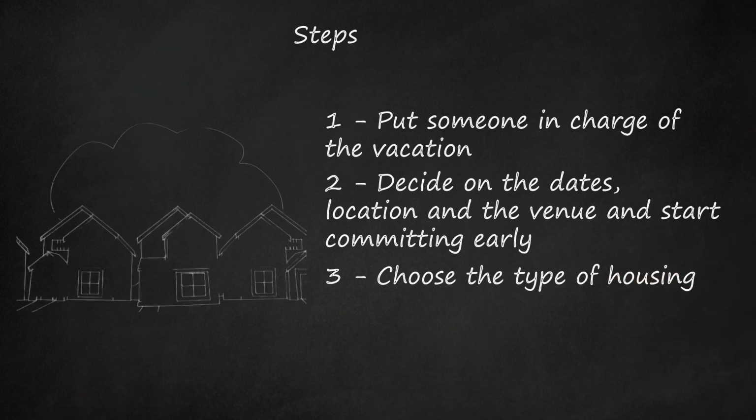Step 3. Choose the type of housing. Some sample ideas for get-together venues are villa or vacation rental. Getting one big house with one big kitchen and living room is a great way to spend quality time with the family. There's nothing like being able to stroll into the living room to watch a late-night movie with whoever is staying up. Conversations need not be interrupted prematurely, and plus there's always a central base that is the hub of activity.